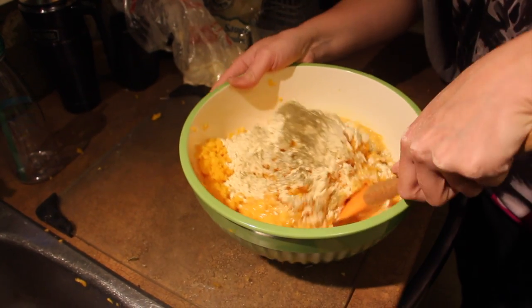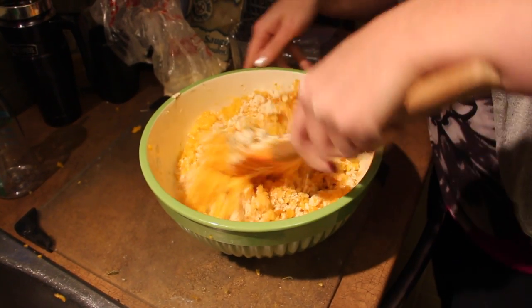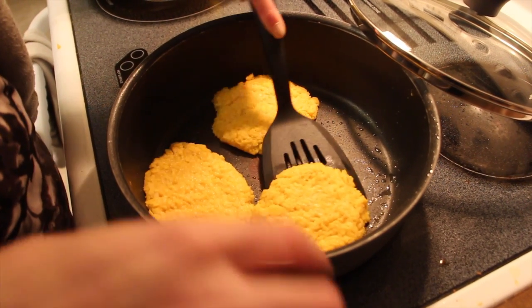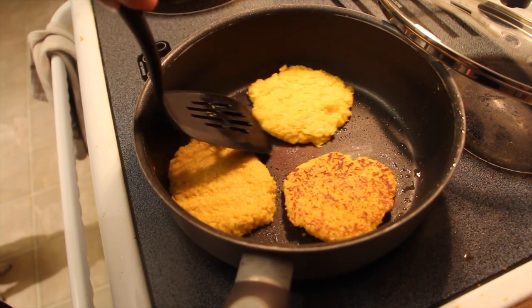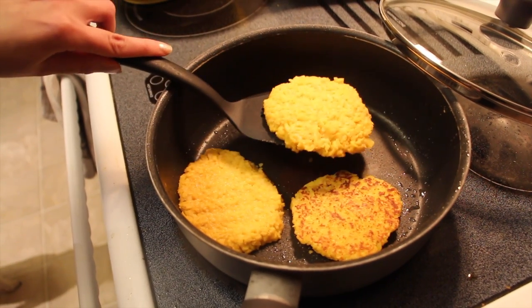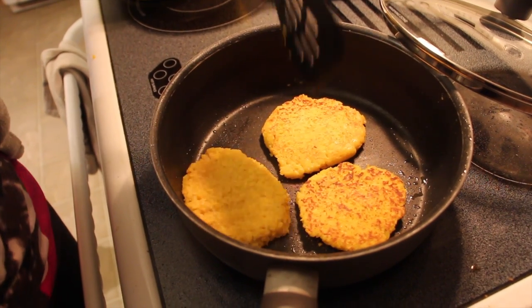The tricky part is because we have eggs, I can't taste this before they're cooked, but that's okay. So this is the first batch testing. Ooh, yes. I had them on for about, I'd say 3 minutes each side. Oh, and that one's not quite done. And this one I put in last, so I'm gonna let that one sit a little bit longer.